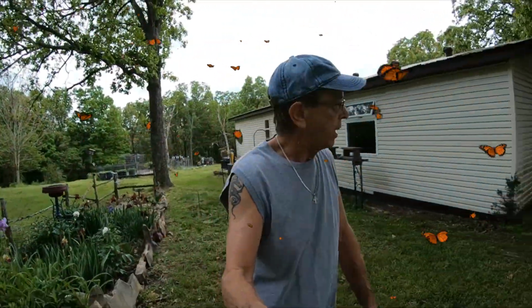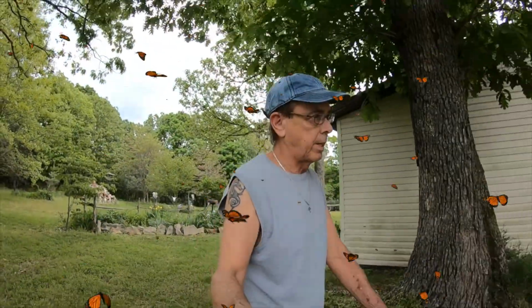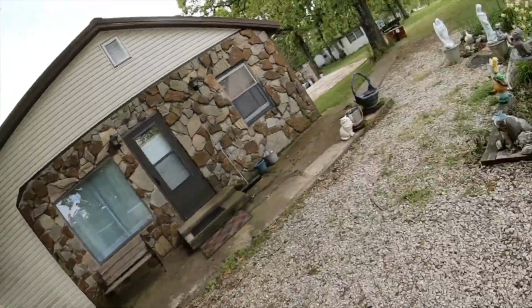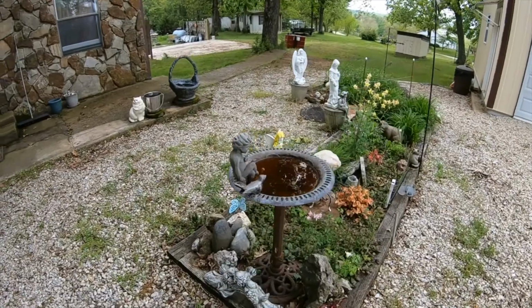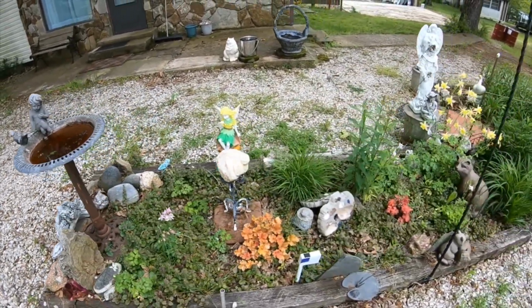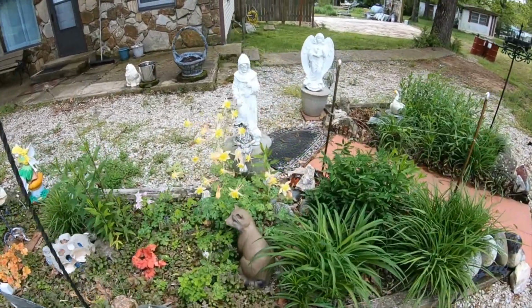One place that is the front of the house flower bed, it's kind of our second favorite flower bed. We spend a lot of time on it too. So this is our front flower bed. Several varieties of flowers here.